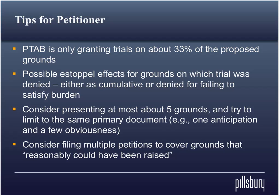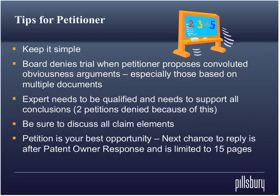From what I've seen, if there's 20 different documents with 18 separate proposed rejections, the board typically only grants it on 1 or 2 and focuses on 1 or 2 pieces of prior art. Keep it simple. I've also seen a number of cases denied where you have multiple pieces of prior art. You're proposing a convoluted obviousness argument based on 5 separate references, where you've got 6 elements in the claim and each one is known somewhere else, and it's this crazy convoluted argument that you probably used to be able to get away with in inter partes re-exam. It's not going to happen in inter partes review. So they typically will deny any type of convoluted argument that's difficult to follow.